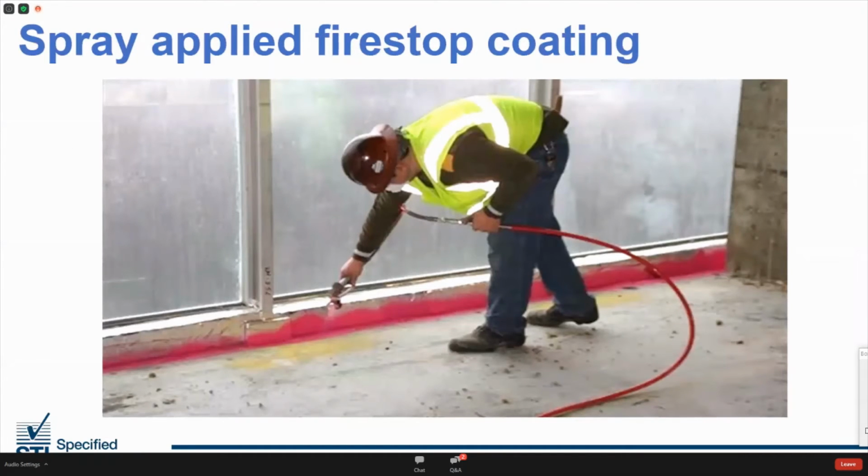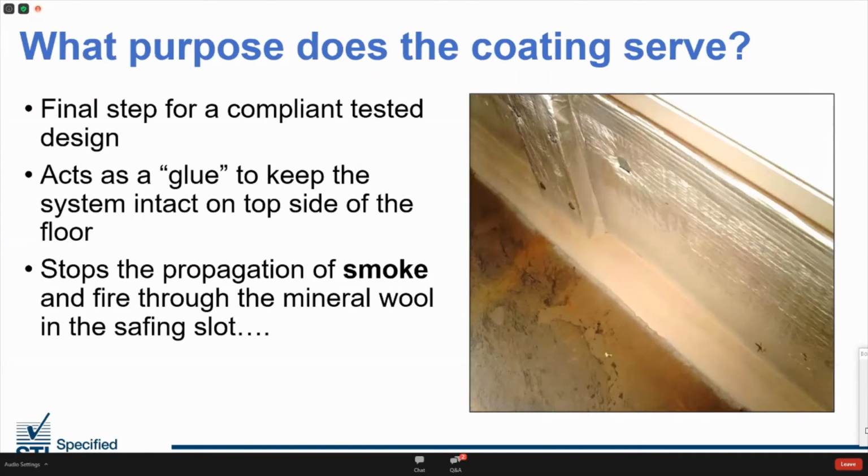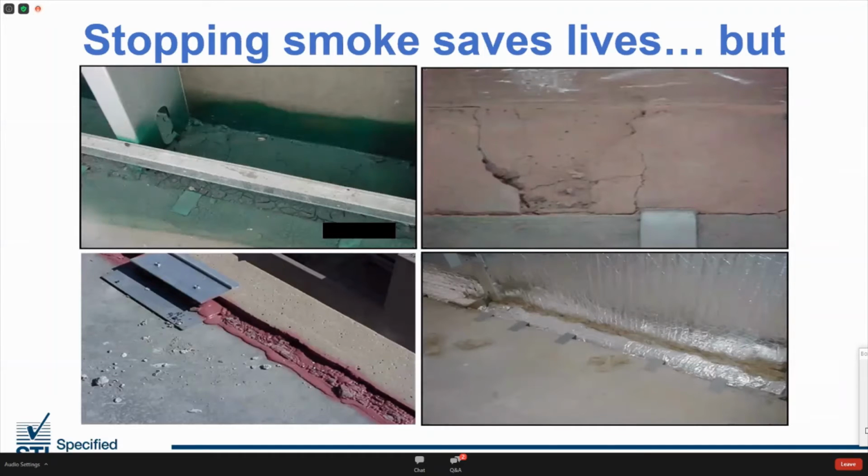Let's quickly go over the role of the fire stop coating. This is the final step in a compliant design that acts as a glue to keep the system intact on the top side of the floor. Most importantly, it stops the propagation of smoke and fire through the mineral wool in the safing slot. Stopping smoke will certainly save lives when you have a compliant system.